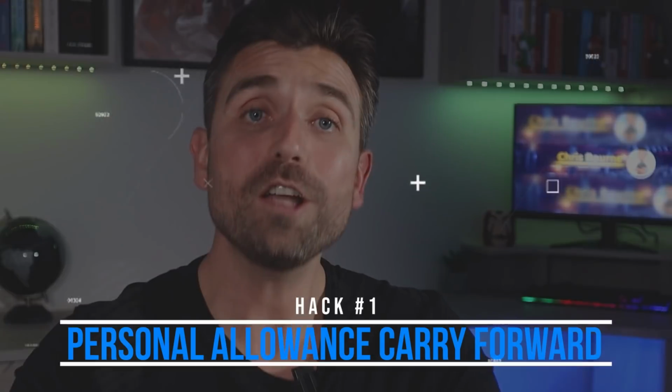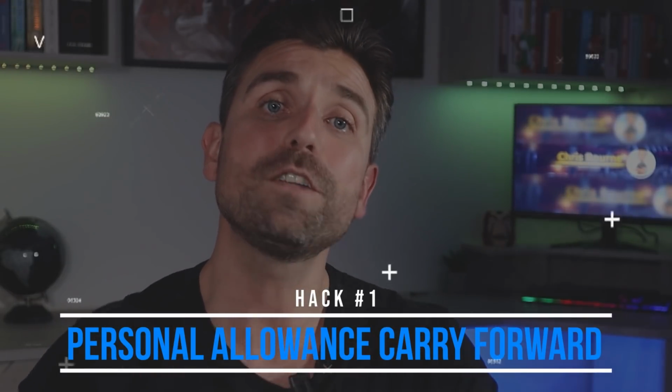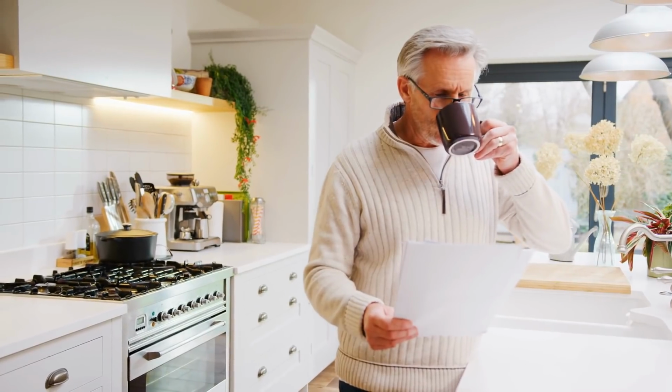Wouldn't it be great if there was a way to carry forward your unused personal allowance when you retire so you could use it to pay 0% tax in a future year? Well, guess what? There is. Your personal allowance ensures that the first part of your income isn't subject to tax. And as I sit here on this rare sunny day in Wolverhampton, that allowance is currently £12,570 a year.